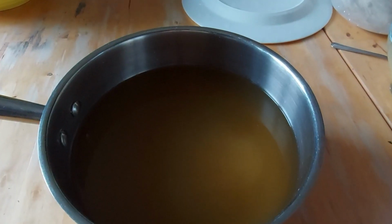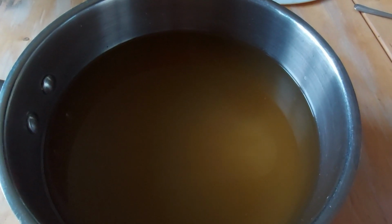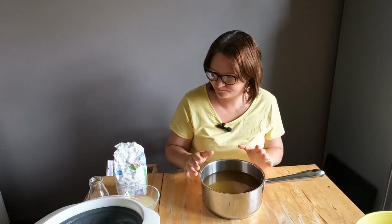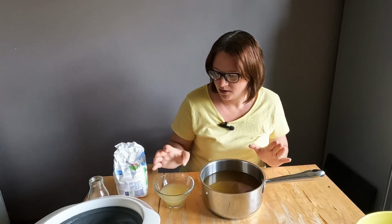Now, as you can see from this liquid, it's not the prettiest, but the amount of colour that's come off that elderflower and the smell of the elderflower and the citrus notes is so, so nice. But we have some more steps to do before we can actually start drinking this. So to make this taste absolutely fantastic, we've got some more ingredients to add.